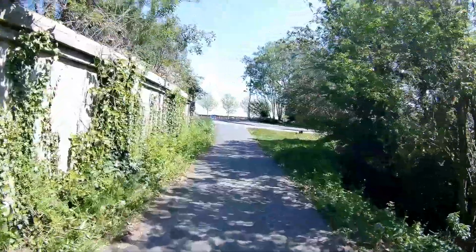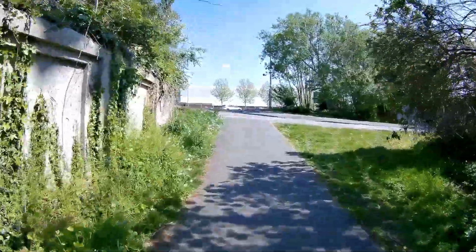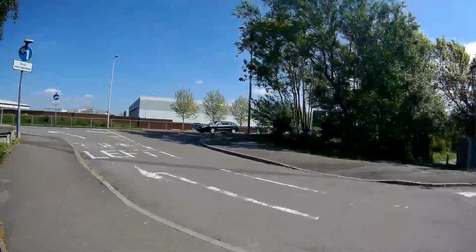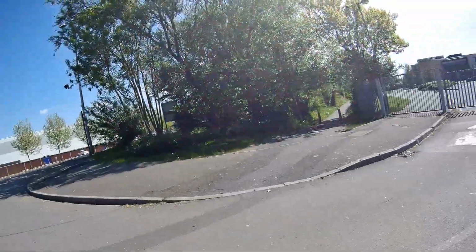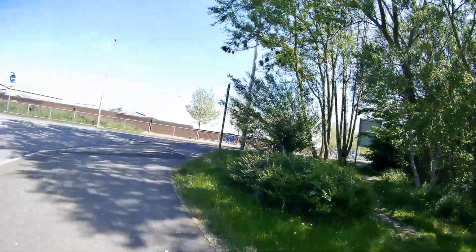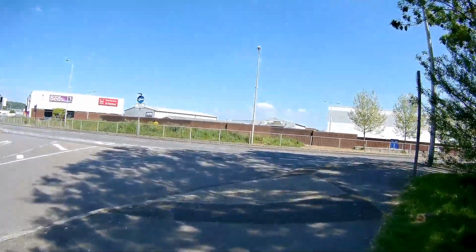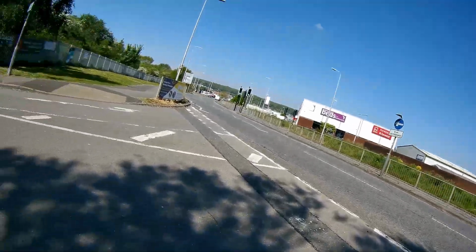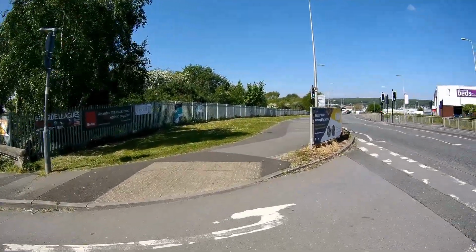Well, I've got a few crossings to go over as well. Just got to get the other side of the dual carriageway. I think you can go down there. It doesn't really help me. It goes out of the way a little bit. Oh yeah, there's the crossing there. Should know.